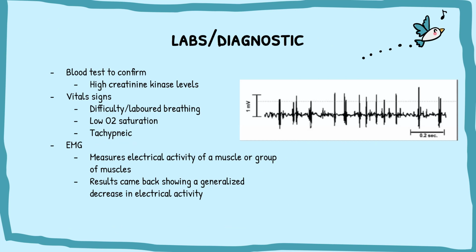So for labs and diagnostics, a doctor ordered a blood test to confirm the suspected diagnoses, and that showed high creatine kinase levels. Vital signs showed the difficulty breathing with labored breathing, the low O2 saturation, and she was also tachypneic. And the doctor also ordered an EMG, which measures the electrical activity of a muscle or a group of muscles. Results came back showing a generalized decrease in electrical activity.